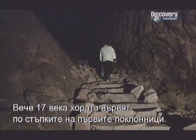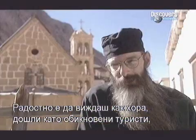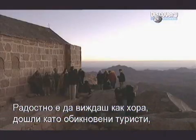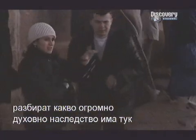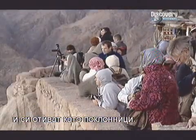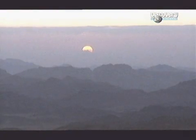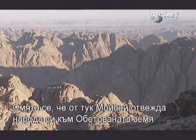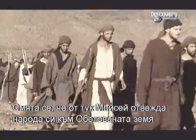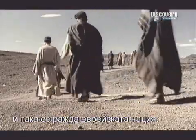The pilgrims that come here today are following in the footsteps of those who've come here for 17 centuries. It is gratifying to see people who come here as casual tourists and then become aware of the tremendous spiritual heritage that is here, and they come as tourists and they leave as pilgrims. From this site, Moses is believed to have shown his people the way to their promised land, and the Jewish nation was born.